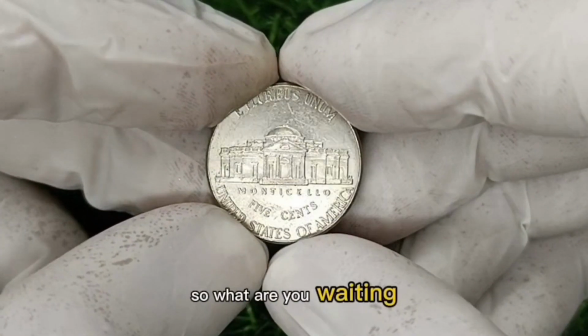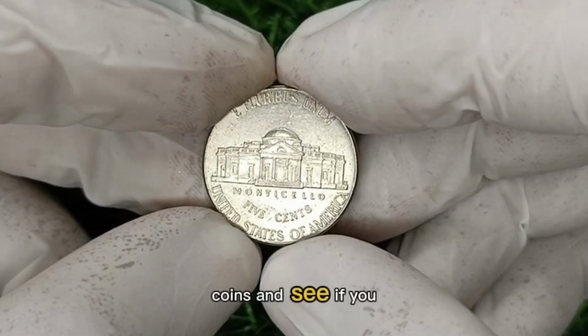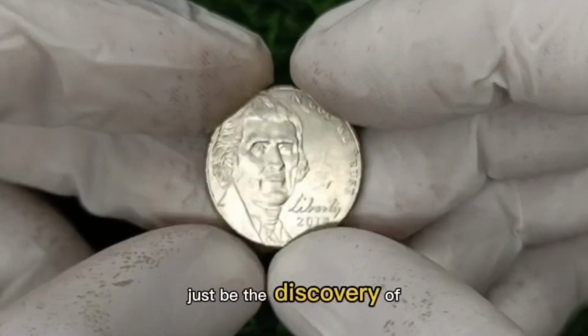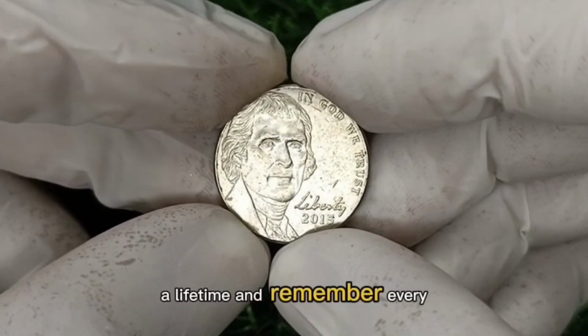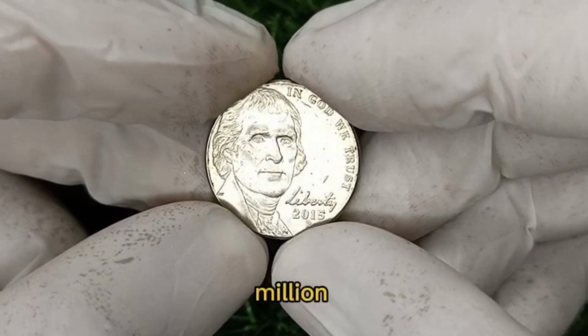So what are you waiting for? Check your change. Dive into that jar of coins and see if you have a 2001 nickel worth a fortune. It might just be the discovery of a lifetime. And remember, every coin tells a story. Yours might just be worth $70 million.